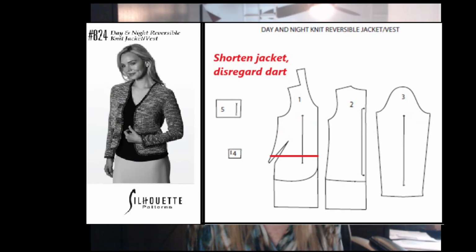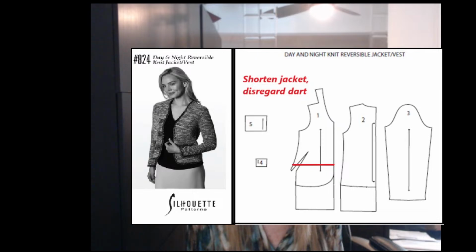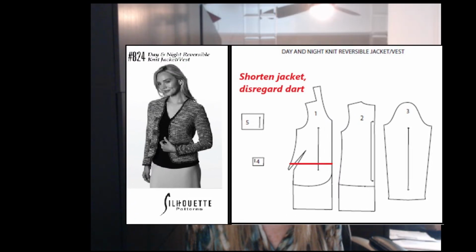Next question is, I feel like I've gotten these pictures too big, you guys. I'm going to bring this back in. Okay, she wants to shorten A24, but when she shortens it, she doesn't know what to do with that dart. Just leave it at the hem. It's just an angled dart coming from the hem. Don't do anything with it. Just stitch it the same.